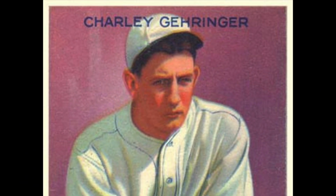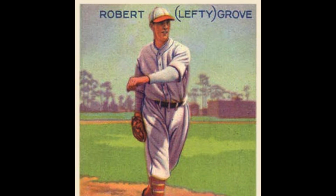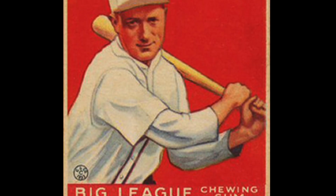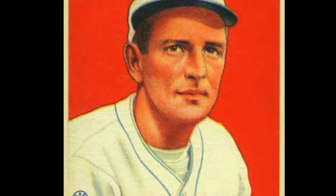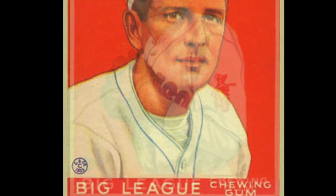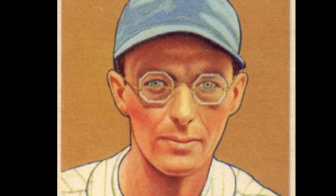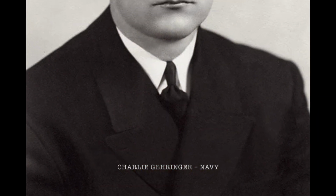But while the stars of the 1933 Goudey set often steal the spotlight, this collection also immortalizes a fascinating array of lesser-known players, each with a unique story that adds depth to the history of the game. These cards are more than just pictures. They're windows into the lives of athletes who may not have become household names, but left their mark on baseball in their own ways. Many of these men went on to serve their country during World War II, trading their baseball uniforms for military fatigues.